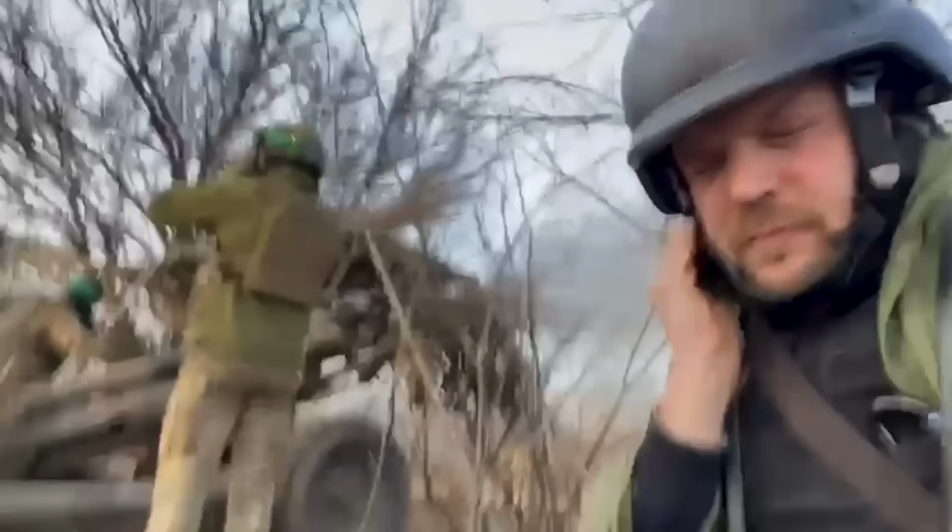Kharkiv again, and this is a scene of yet. We're in Kharkiv again.